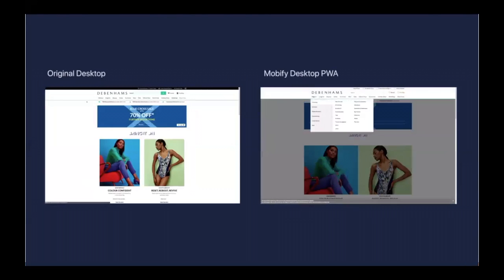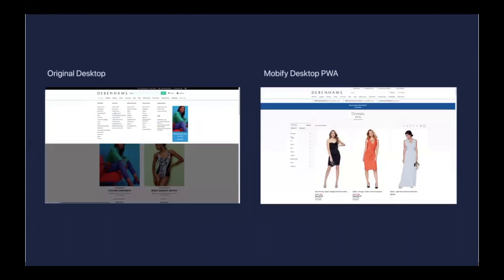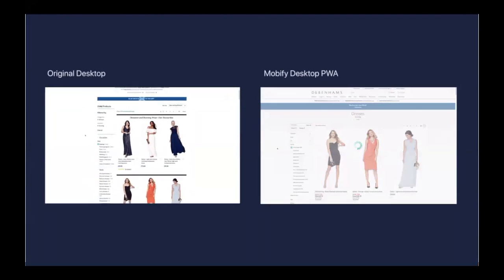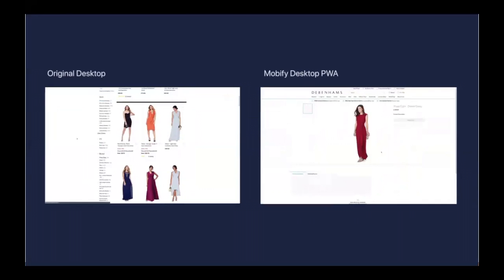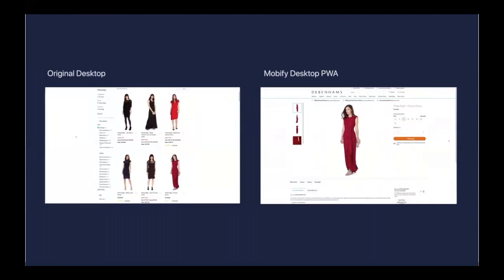You have probably seen a lot of these comparisons, where on the left-hand side is the original responsive site. On the right-hand side is an early proof of concept we built to show the difference in potential customer experience. As we go through the shopper experience of findability, of how to find the product, you'll see that there is very much a progressive web app experience. You are transitioning through pages without having to reload full pages.